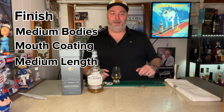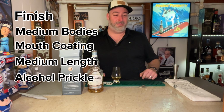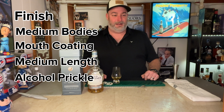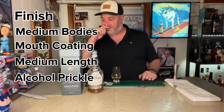You get a little bit of an alcohol tinge to it, not much, but it is there. I'm thinking it could be because of the non-age statement, or maybe because of the ex-peated whiskeys they used in the maturation process. But no, very nice and quite interesting. Just complex enough, I would say.